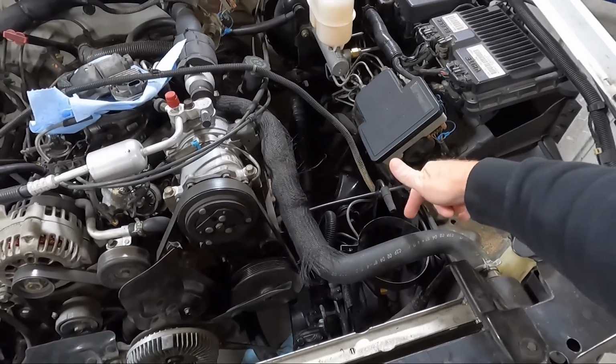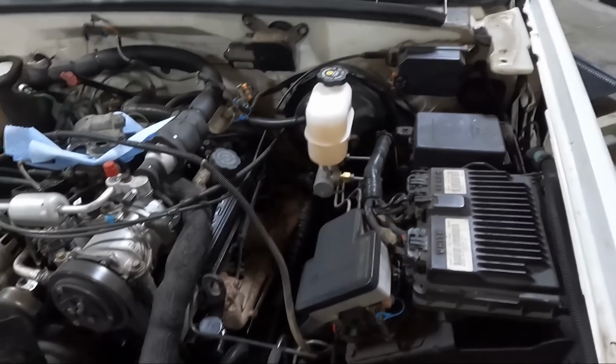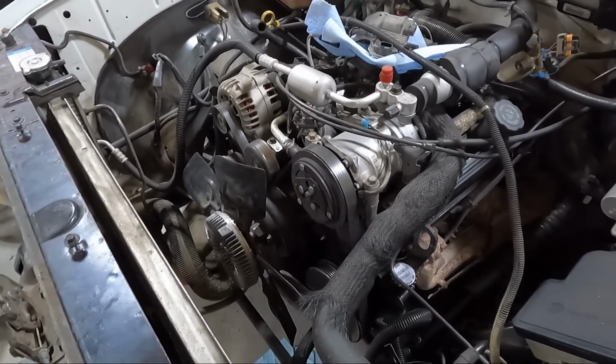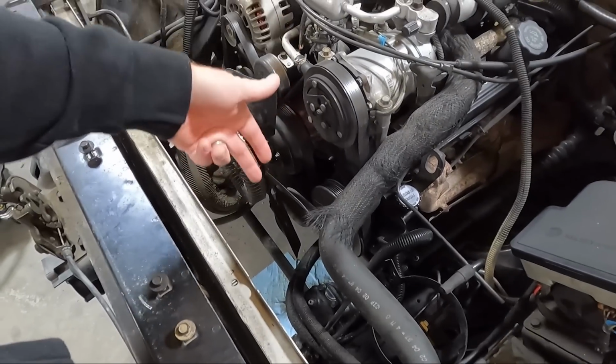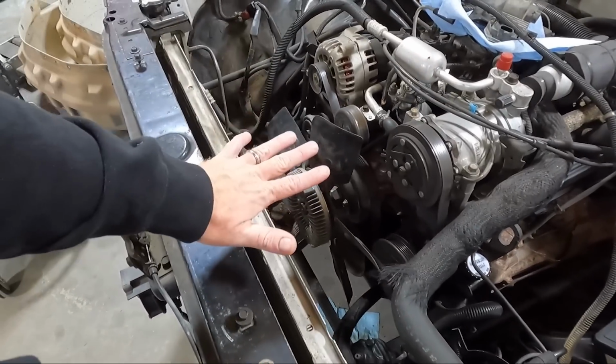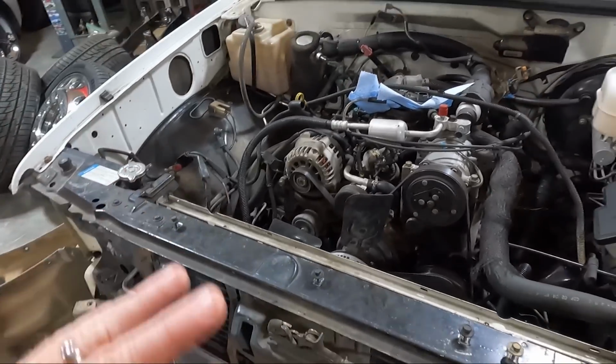I tossed that because I wasn't going to be using it. We were going to LS swap this thing, which eventually may happen. But like I said, this is a good running motor. I threw away the bottom shroud for the fan, so I need to get a new one of those. I still have the top. Other than that, everything under the hood is still there. I didn't get real crazy.